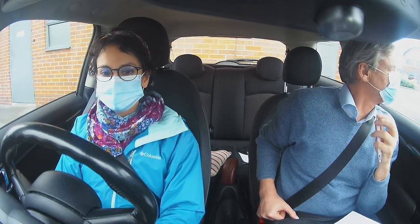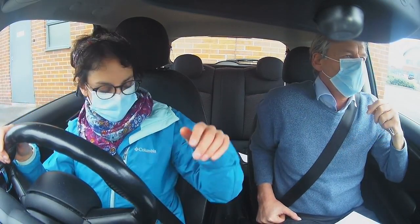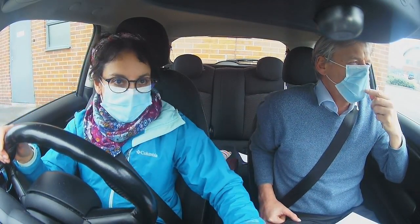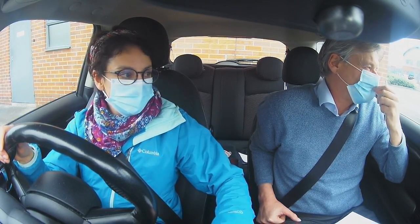Right, go on then. Okay, so do I park in the middle one? The second one from the end. Oh, yeah. The second one. Okay. We're all coming back.